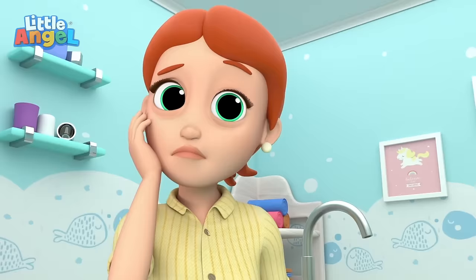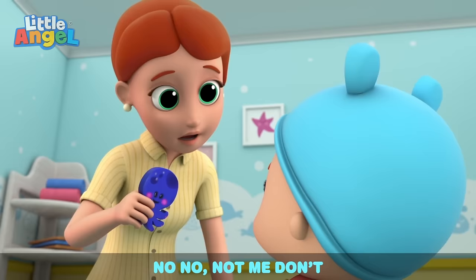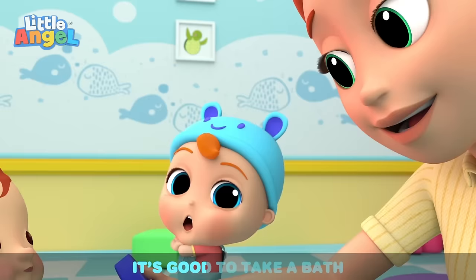Baby John, it's good to take a bath. No, no, not me, don't want. Yes, yes, Baby John, it's good to take a bath. Look here at the baby toy, he loves to take his bath.